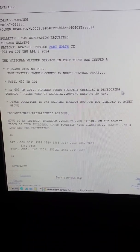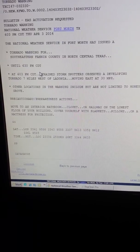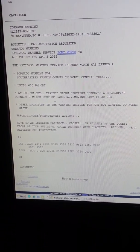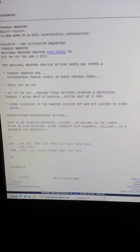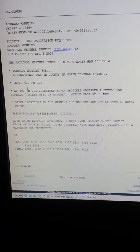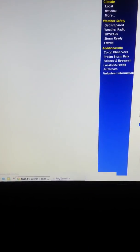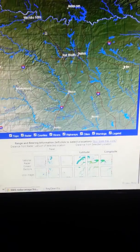Then you have, this is the storm, I believe that's near Brownwood, where that town was right now. It's observing a, oh wait, this is a tornado warning. There's another tornado warning. There's two tornado warnings. I'm sorry. Hold on a second. Where's this?